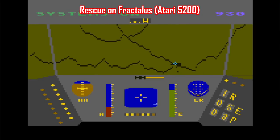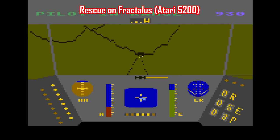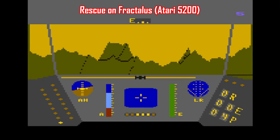This is one of the very first games made by the Lucasfilm Games Department, headed by Peter Langston, who of course went on to make tons of popular games, including another rail shooter you might have heard of called X-Wing. But yeah, I just wanted to show off this game because, I mean, just look at this. This is running on an Atari 5200.